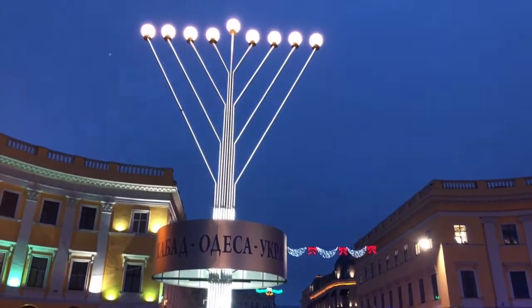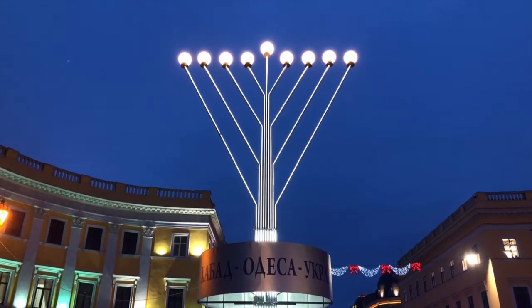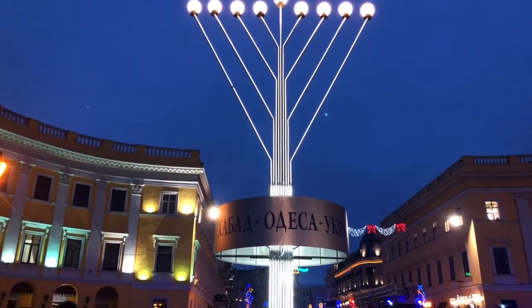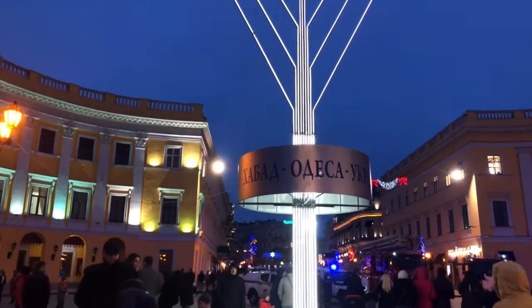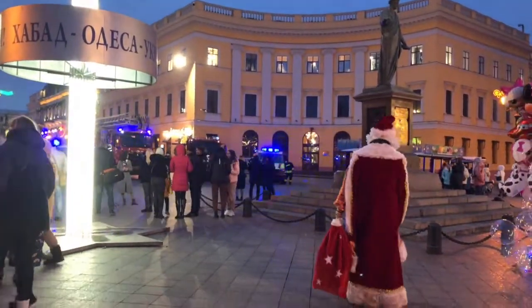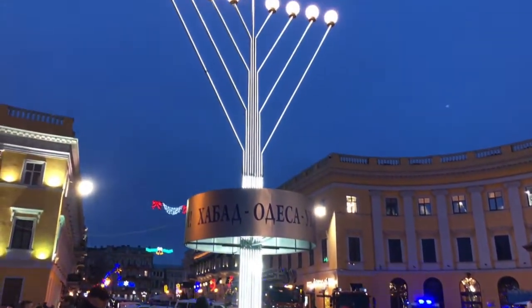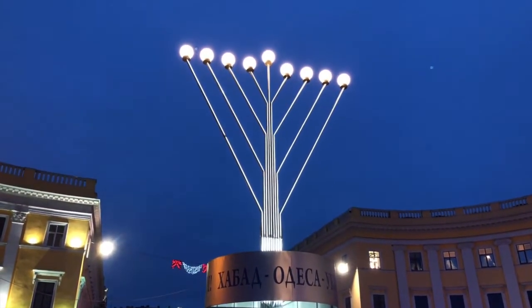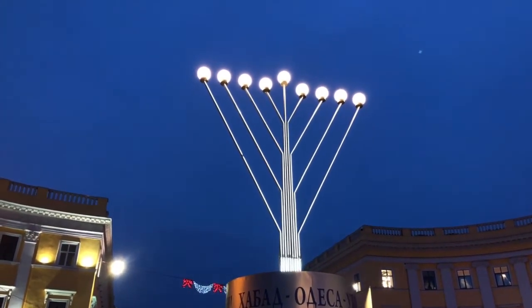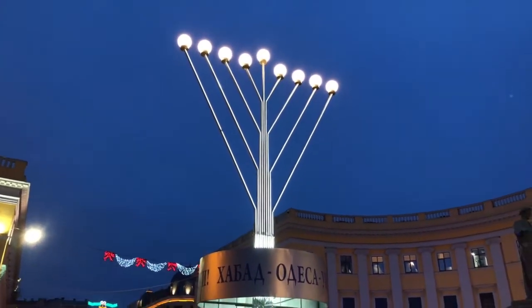A traditional thing on the square is this Hanukkah Menorah. Hanukkah ended last weekend, but I guess the city's officials decided that extra lights won't hurt. The reaction on Hanukkah Menorah is how you can easily tell city guests from the locals. All locals know what it is and why it's here, and all city guests ask questions.